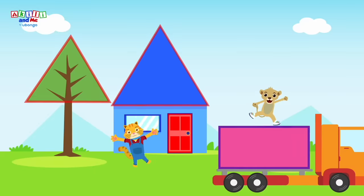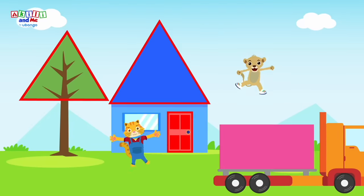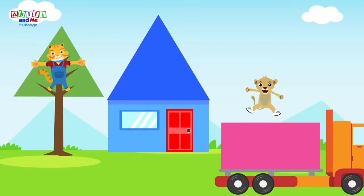Shapes, shapes, shapes. Shapes are everywhere. Rectangle, triangle, rectangle, triangle. Shapes are everywhere.